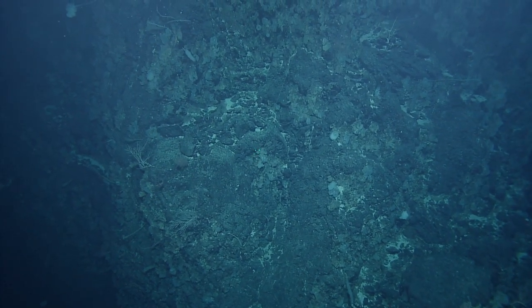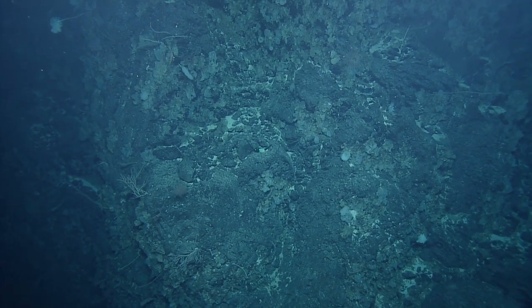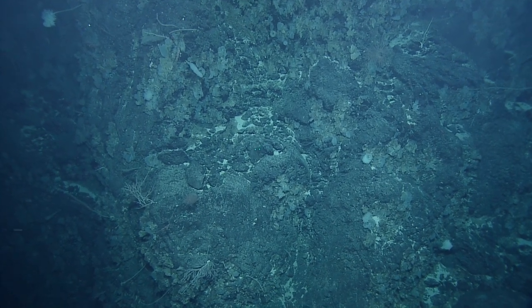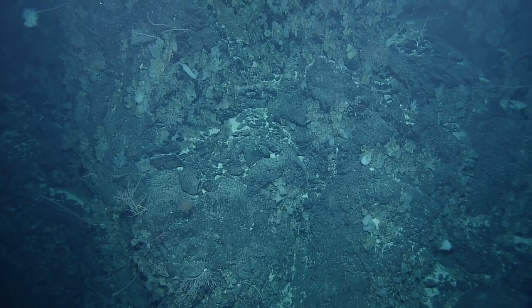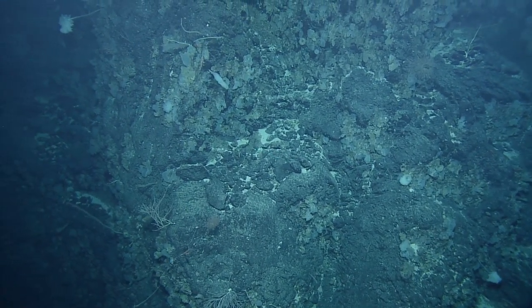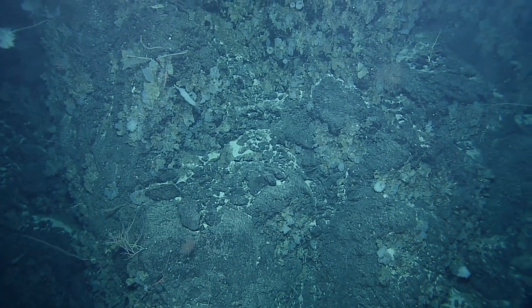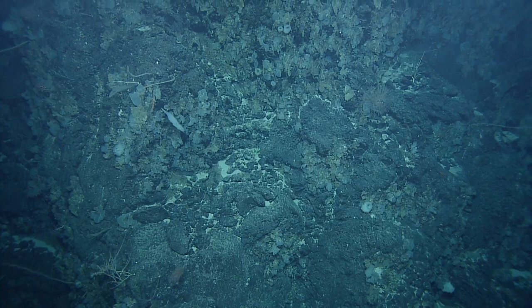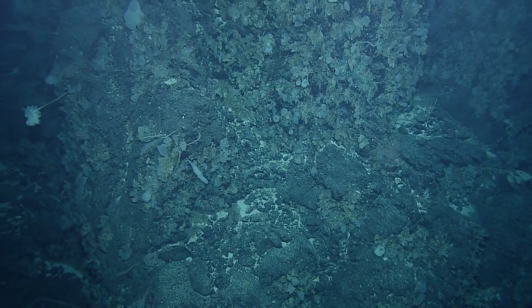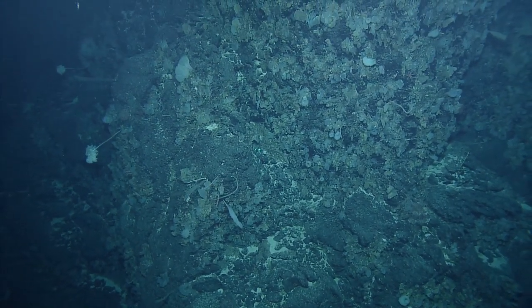In terms of these impacts of trawls on deep sea ecosystems like this, it can be extremely impactful. Several studies have been done on deep sea impacts from trawls, and in most cases, after visiting a trawl after 25 to 30 years, you'll see barely any new animals coming to recolonize the area. So it's likely that it takes upwards of hundreds of years to repair an ecosystem that's been impacted by a trawl.